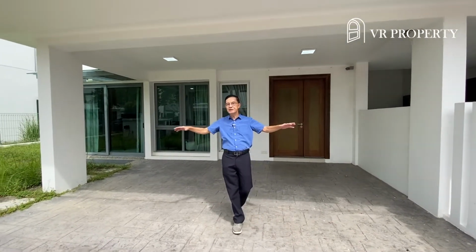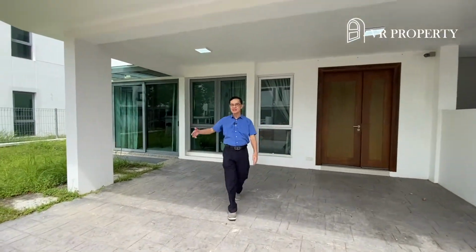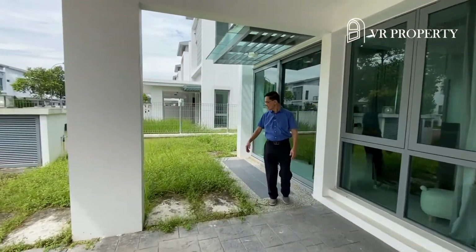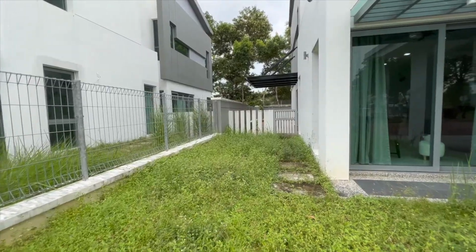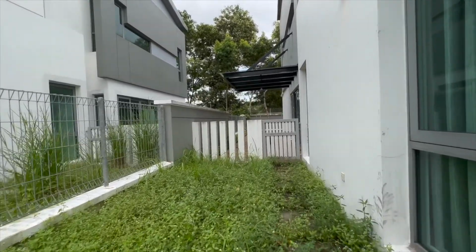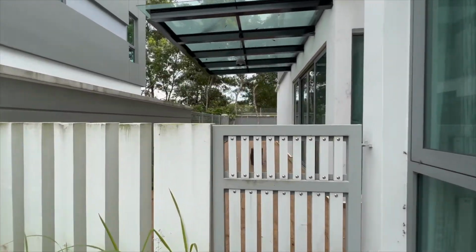Okay, you can see this spacious car porch. You can easily park two luxury cars. Alright, let me show you the side garden. Okay, this is a side garden. It's about 10 feet wide. And then you can do plenty of gardening here.